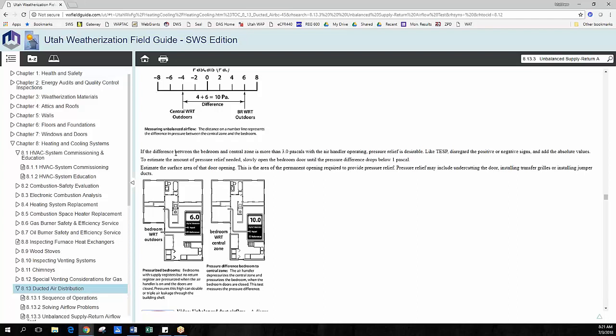I'll just read this next paragraph. If the difference between the bedroom and the central zone is more than 3 pascals with the air handler operating, pressure relief is desirable. Like TESP, disregard the positive or negative signs and add the absolute values. To estimate the amount of pressure relief needed, slowly open the bedroom door until the pressure difference drops below 1 pascal. Estimate the surface area of that door opening. This is the area of the permanent opening required to provide pressure relief. Pressure relief may include undercutting the door, installing transfer grills, or installing jumper ducts.